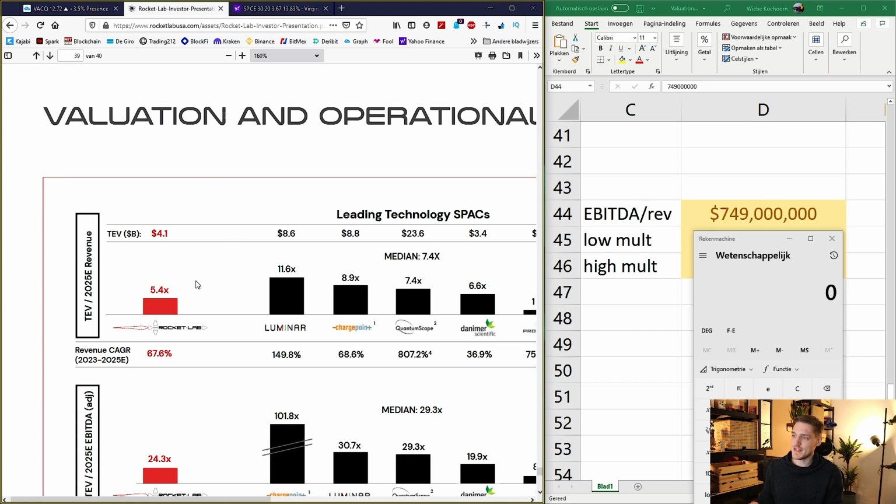So the thing is, we can see over here that Rocket Lab has a multiple, based again on that price of $10 per share, of 5.4x if you look at their 2025 revenue. So again, if you look at that $749 million in revenue in 2025, they actually have a multiple of 5.4x. Because if you take that revenue of 749 million multiplied by 5.4x, you're going to arrive at the enterprise value we just calculated in the beginning of this video.